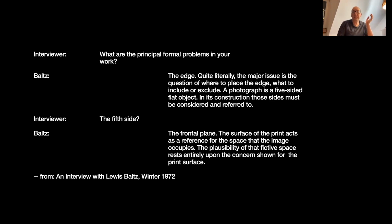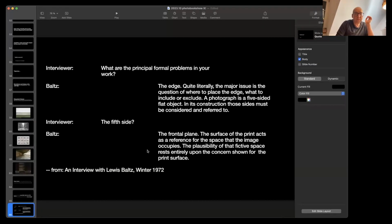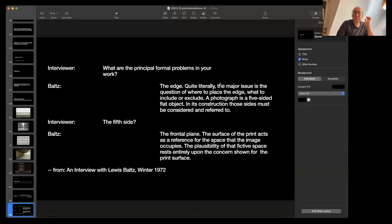What a weird thing to say. So this is where the quote comes from. A photograph is a five-sided flat object. And if you look at that idea, what an interesting idea to have, that a photograph is an object, and not only does it show something, but it is an object in and by itself. With that, let me come to the books.